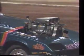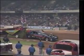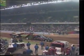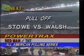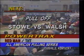195.10 for George Milligan and the I Rock and Roll Camaro. So he is out of it here in Freedom Hall, but we're back in it with a pull-off. It's Mike Stowe taking on Dan Walsh. Two Fords battle for the championship when we come back on Power Tracks and ESPN.